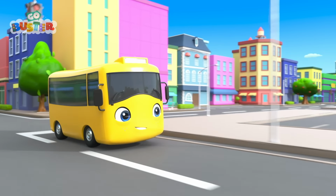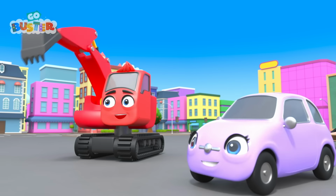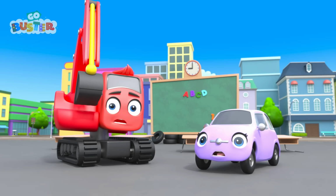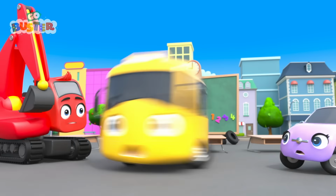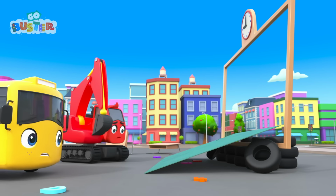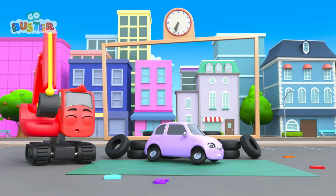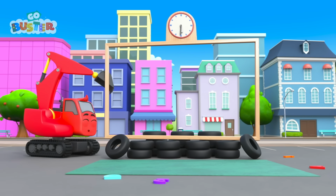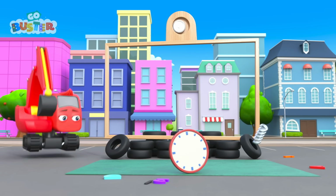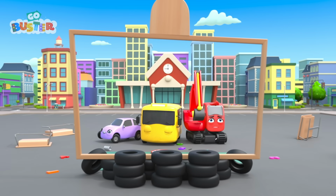Look! Buster has arrived early for school today. There's Scout and Digley. Whoops! Buster slipped on some oil. Oh dear, the blackboard is wrecked. Scout slipped too. Phew! Oh no, the clock is broken too. What a mess.